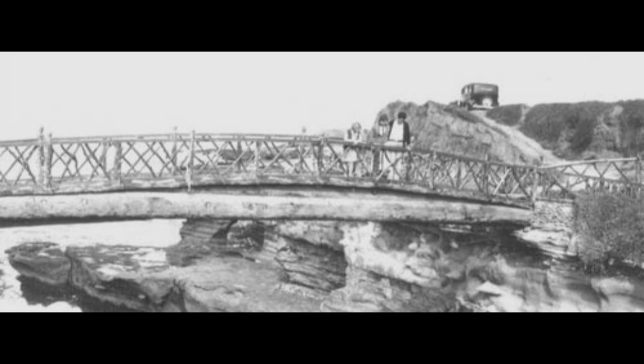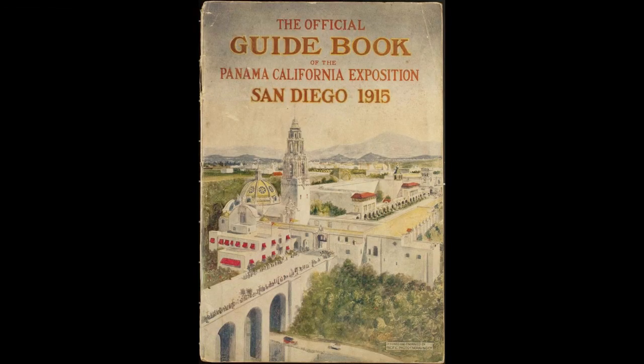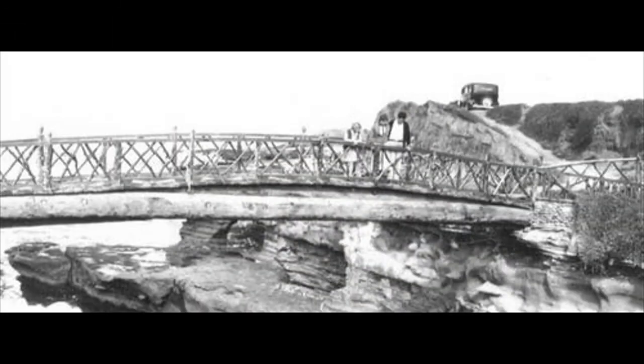In 1915, what is now the linear section was developed by baseball player/executive Albert Spalding, who was also one of the organizers of the Panama-California Exposition that was going on at the time. Mr. Spalding hired an architect from Japan to build paths, bridges, and structures in the place he called Sunset Cliffs Park. Although those structures eventually deteriorated away, the name Sunset Cliffs remains today.